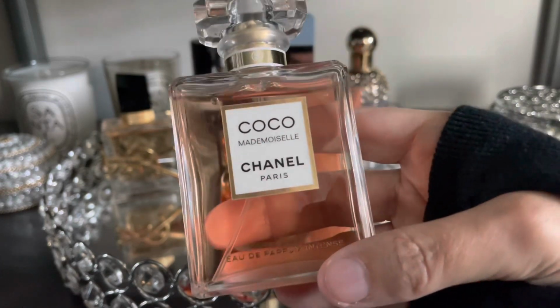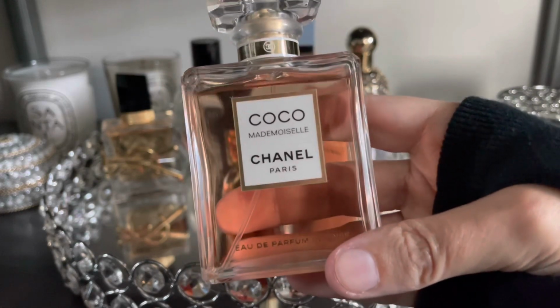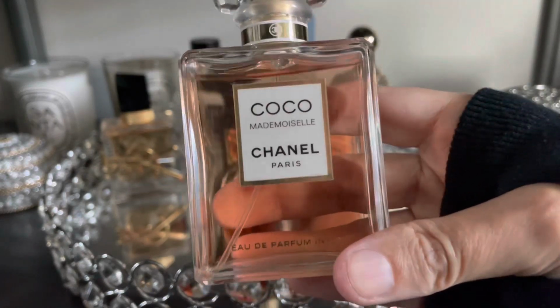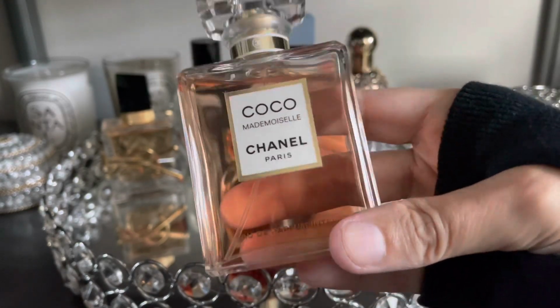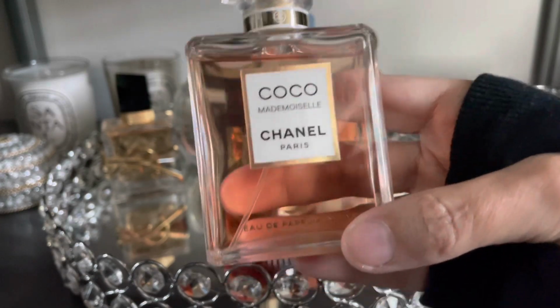And I said, no, I have not. So she suggested I try layering this with my 1957, which I went ahead and did, and I absolutely loved it together. So I am going to keep this in my collection for now, see how I do with it, and I'm really glad I found a way to wear it that agrees with my skin. It cuts a little bit of the sharpness of this fragrance, and I really enjoy wearing it that way.